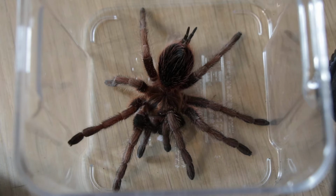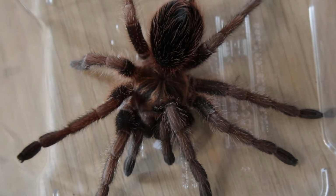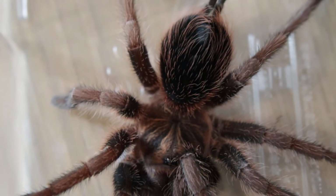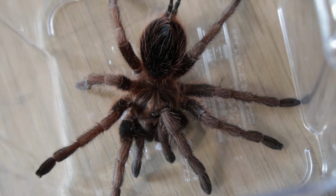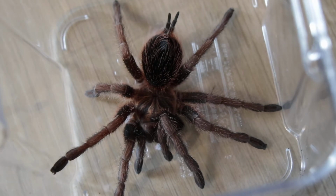Right, this is a Phormictopus cancerides. I think, if I remember rightly, this is called a Hispaniola Giant, and they hail from the Dominican Republic. I think they're a bit wider spread over the West Indies anyway. Browner in colour, more brown. Again, has the temperament. This is actually more aggressive, well, defensive, I'd say, than my auratus species.